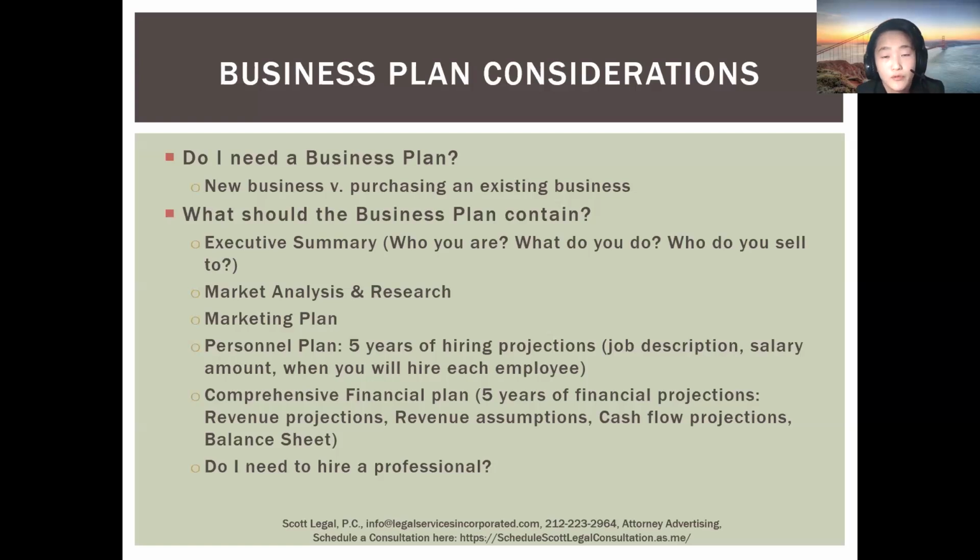right? Really to analyze the opportunity that exists for growth in that particular business area. It is also important to include a marketing plan to show how you will be able to market your services and your products to the United States market, to support marginality and to support the assumptions in your revenue projections.